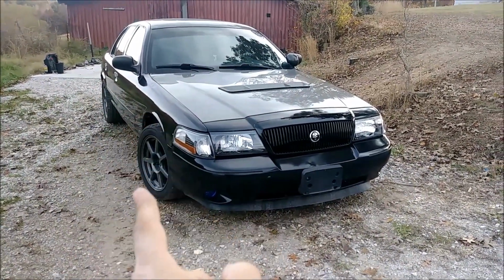Anyways, in today's video, I'm going to be talking about the new direction I'm going to be heading with this car. So if you're the kind of person that gets easily offended when somebody does something completely different from the expectations you had in your mind for one of your favorite cars, in this case, the Ford Crown Victoria.